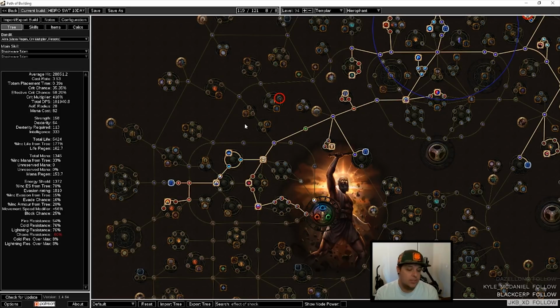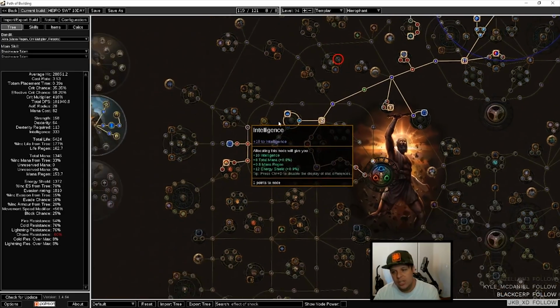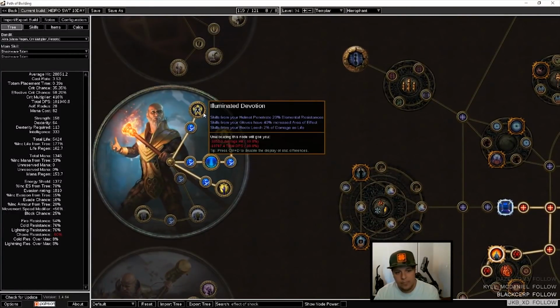But now if you're using an Essence of Insanity on a helm and you get 50% physical damage added as extra lightning, you combine that with physical lightning, and all of a sudden you are hitting with a lot of lightning damage. So when you combine this with Hierophant, you essentially get a 6-link, and you get a 6-link because you go Illuminated Devotion, and it's actually kind of a 7-link.